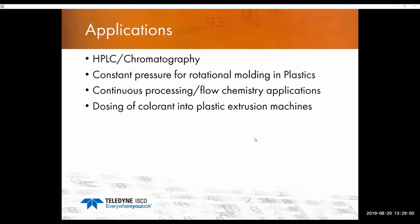So there's many applications out there for reciprocating style pumps. The HPLC chromatography world has been using these pumps for years, and they're all over the place, either in standalone systems or in the box themselves. You'll see them all over the place.